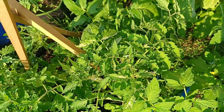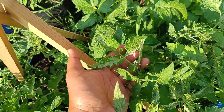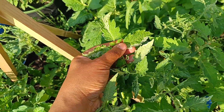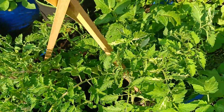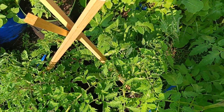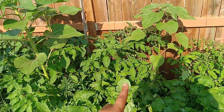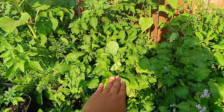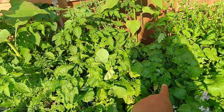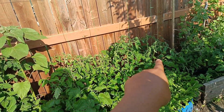Okay, so this one is Mariana Sprays. It has variegated leaves. It's so pretty. I have like 5 Mariana Sprays plants. That one's Big Rainbow, and planted here are rutabagas as well. In here, those are Jersey Devil.